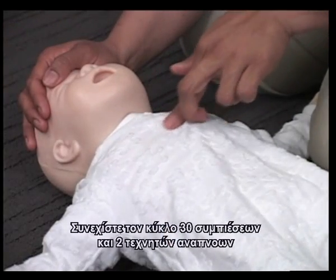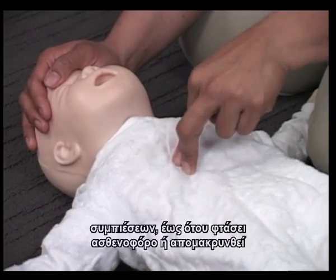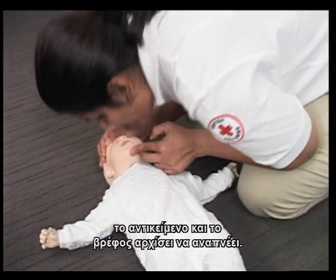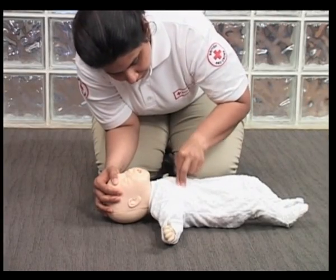Continue the cycles of 5 compressions and 1 rescue breath, checking the mouth after each set of compressions until medical personnel arrive and take over, or the object is coughed up and the infant begins to breathe.